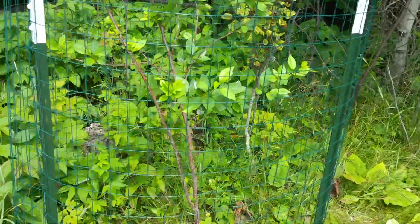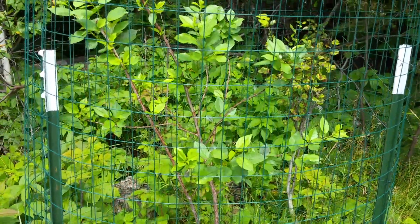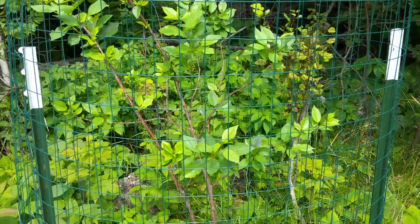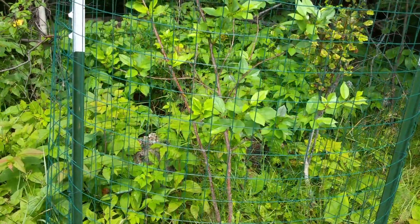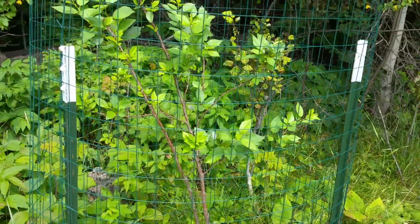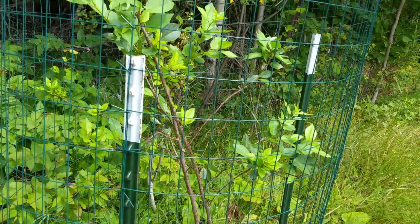And after putting this fence up around my cherry tree, it looks like it's coming back pretty good. I'm actually surprised how well it's come back. A deer basically just destroyed it. And this fence seems to be working, so I'm happy about that. Looks like it'll be fine for next year.